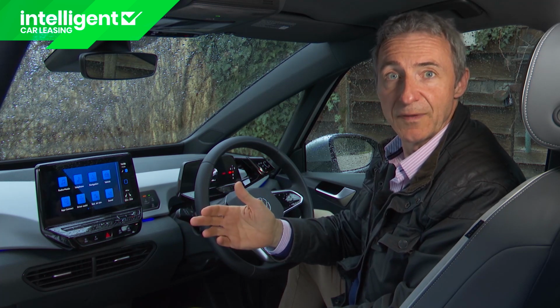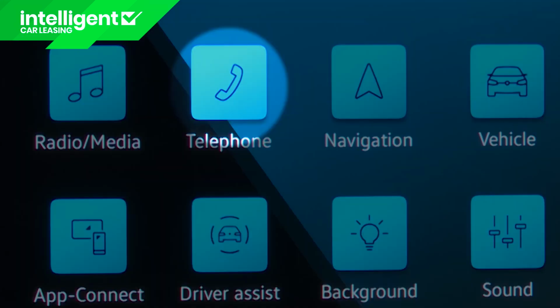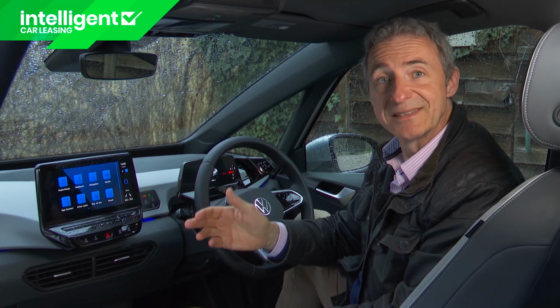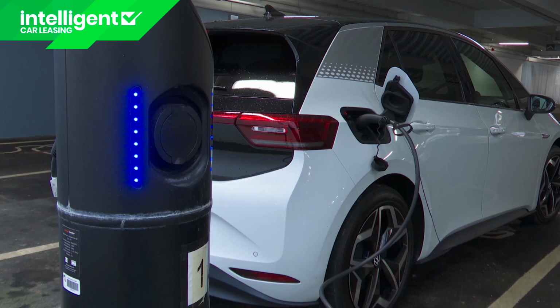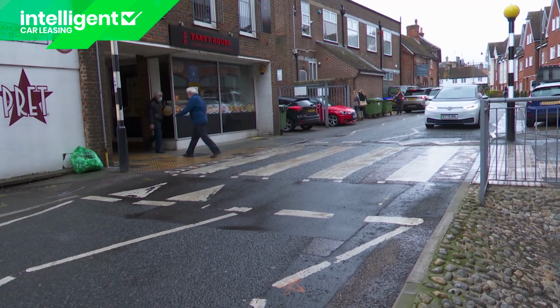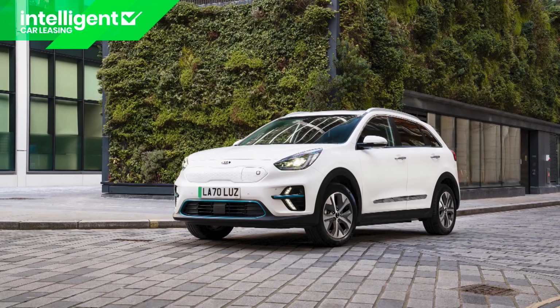It'll allow you to do things like adjust the temperature, play your favourite song, make or receive a call or give directions. These last two functions are also assisted by colour coordinated flashes from that ID light strip, which also displays in green when the car's charging and flashes red if the front assist sensors indicate a need for you to brake. It's all a generational step away from the kind of cabin technology you'll get on a rival Nissan Leaf and Kia e-Niro EV model.